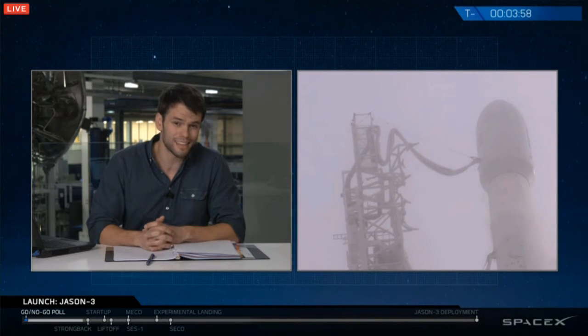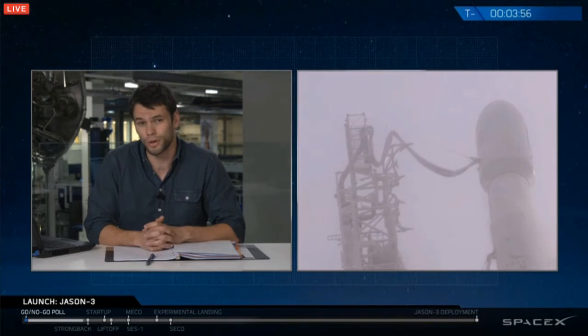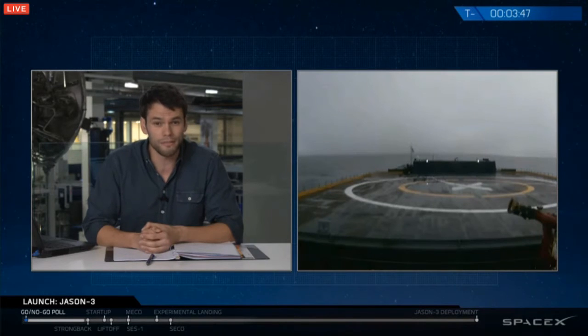Meanwhile, on the recovery side of things, we are dealing with 12 to 15-foot waves out at the drone ship. It's gotten a bit dicey out there. In this moment, though, we do think we are still going to make our attempt with the drone ship to land the Falcon 9, but it is certainly a lot more challenging to land on a moving sea platform than it is to land on the launch site, as you saw with the Orbcomm mission earlier.